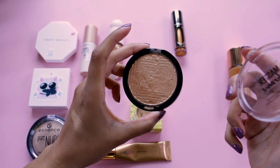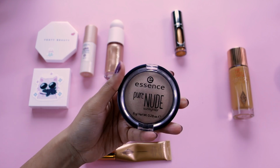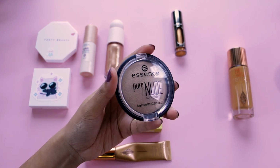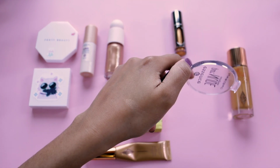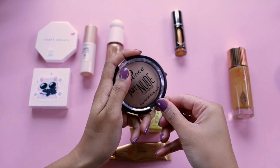Also, it's freaking broken. I think this Essence Pure Nude Sunlighter is a nice formula. It's a really soft powder and looks really natural, but the shade of this is just not the most flattering to me, and so I don't find myself reaching for it. But if you want a highlighter that isn't super blinding, I would definitely check these out.